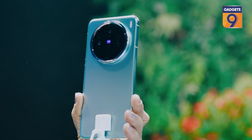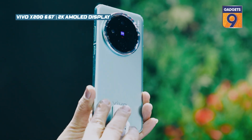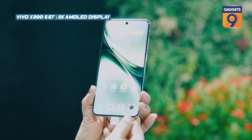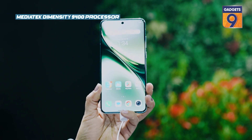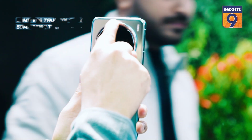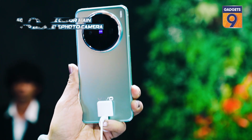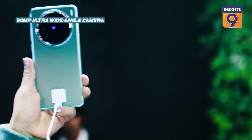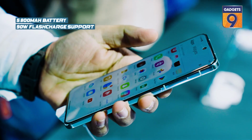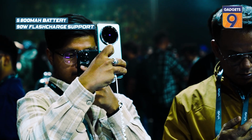Talking about the Vivo X200, this one offers a slightly more compact 6.67 inch 2K AMOLED display and shares the same MediaTek Dimensity 9400 processor as the Pro model. This one also features a 50 megapixel VCS True Color main camera, a 50 megapixel Zeiss telephoto camera and a 50 megapixel ultra-wide camera. This device is powered by a 5800 mAh battery with 90 watts of flash charge support.